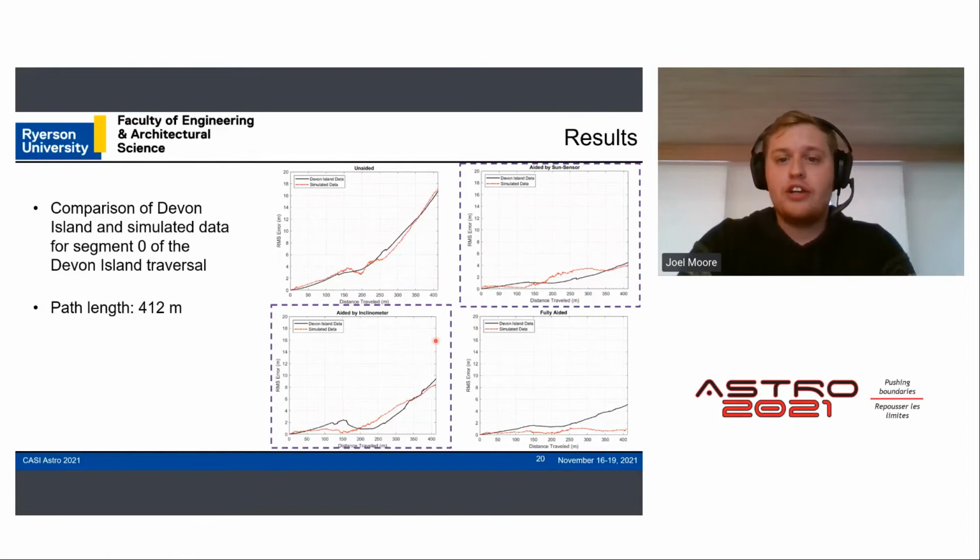These two figures show the comparison between the VO solution using an individual sensor. The top right shows just the sun sensor, and the bottom left is just the inclinometer.